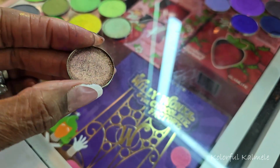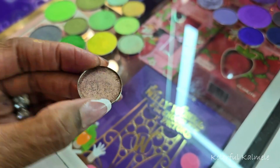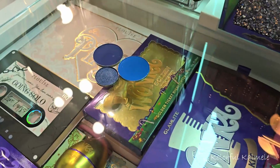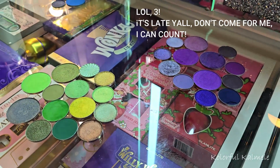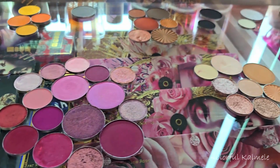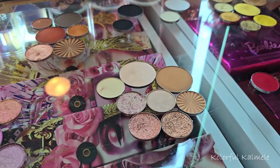You know how some of these duochromes are going to get tricky. Some of them I'll have to swatch when I put them in the palettes just to figure it out. But surprisingly enough, I only have two little blues over there. So I just wanted to give you guys a little progress update, and I'm going to speed through as many as I can, and I'll come back and show you guys when I get a little bit more done.